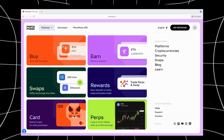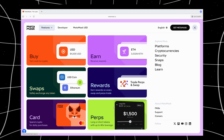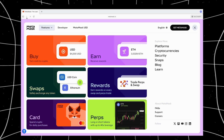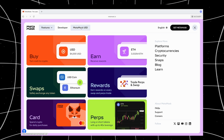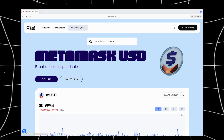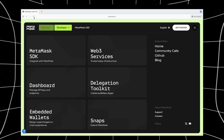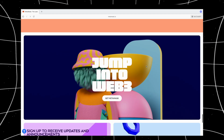You're in. You will see your Ethereum balance, network name, and quick buttons like buy, send, swap. You can also add other networks, Polygon, Linea, Arbitrum, super easy. And if you're lost, just hit MetaMask Learn. On their site, it literally walks you through Web3 like a mini course.